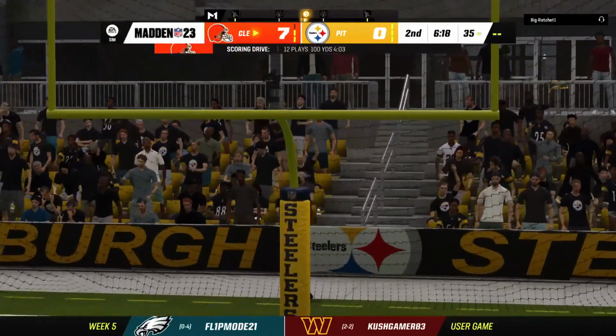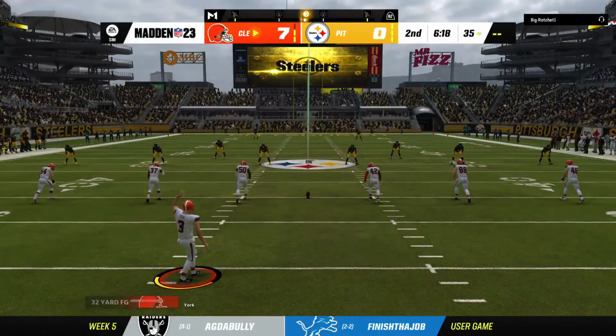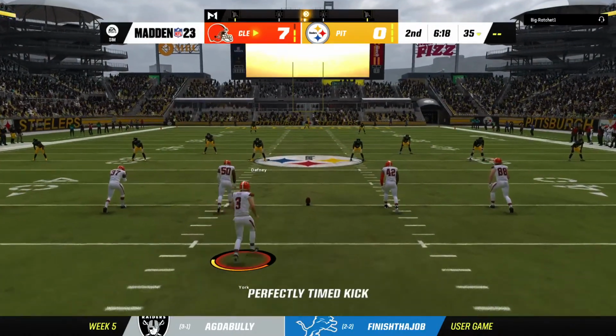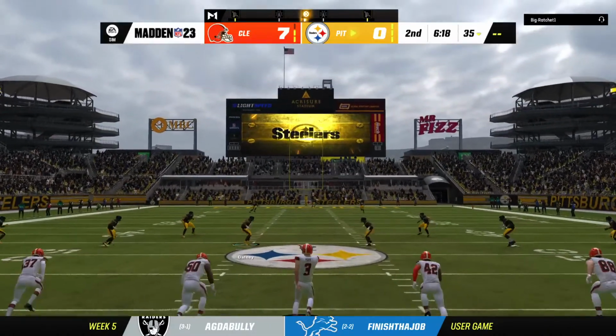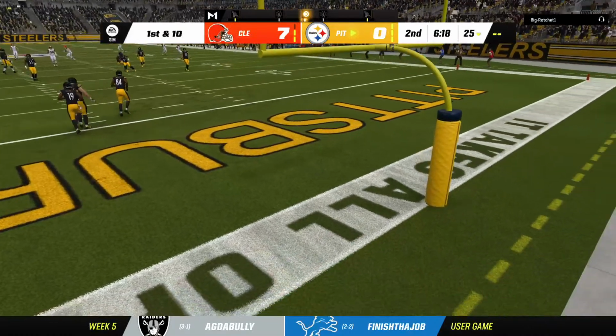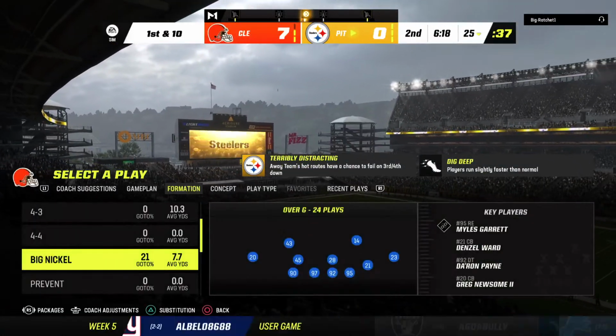Extra point by York is up and good. And that makes the score 7-0. York ready, and here we go as he sends this one away. And this will be a touchback as that sails over the end line.